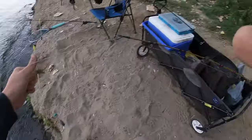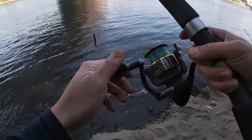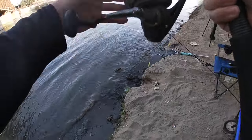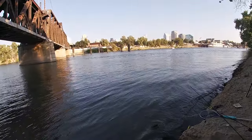All right, guys, I'm going to put him on my bait pole. Cast him back out there. Hopefully I can catch a fat one. Get it, boys. Stay tuned.